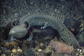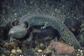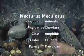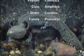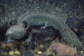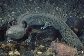Necturus use their limbs in combination with side-to-side body undulations, characteristics of fish, and thus probably resemble the earliest land vertebrates in locomotion. It belongs to the Animalia, Chordata, Amphibia, Caudata, Proteidae. The Necturus maculosus is also the only wholly aquatic salamander in New England.